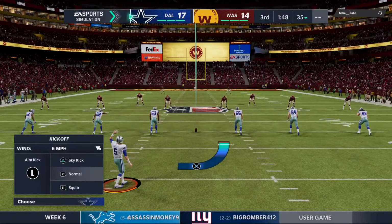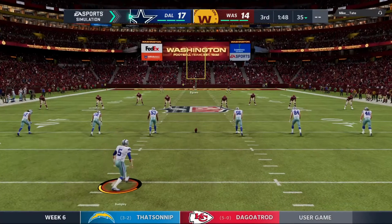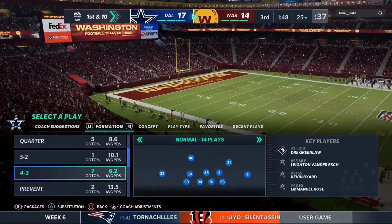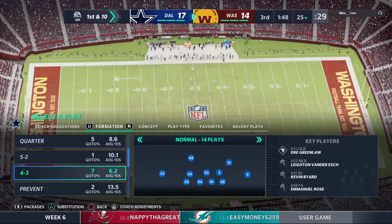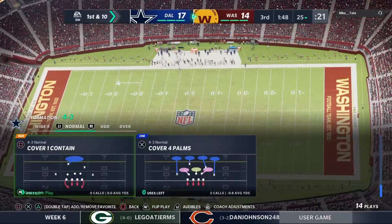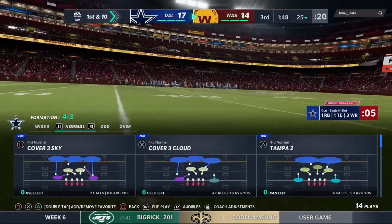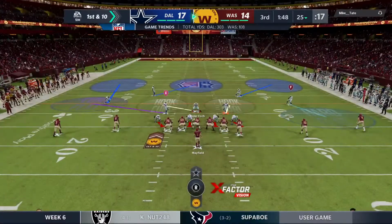Mike Badgley set to kick off. Following the touchdown, Badgley out there to kick it away. And that'll carry over the back line of the end zone for a touchback. At their own 25-yard line. Out there set and ready for this next drive, the Washington offense.